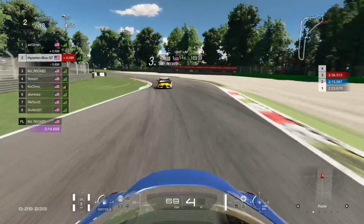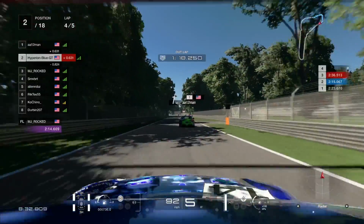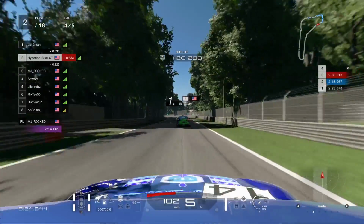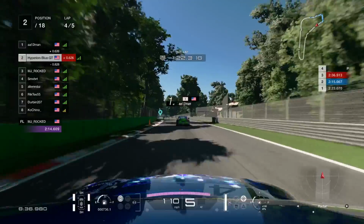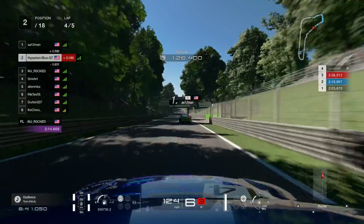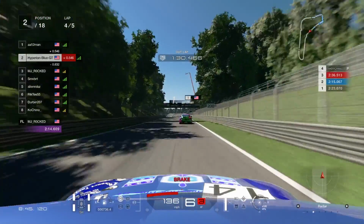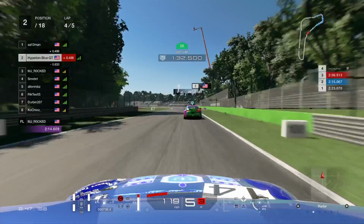We might keep it up on it. And it looks like MJ Rock is about to come back in, and then he's about to overtake my current position. Just going to keep focusing on the distance. Going to take the slipstream. We might go in. But even so, this is going to take one better way to stay focused and keep it up.